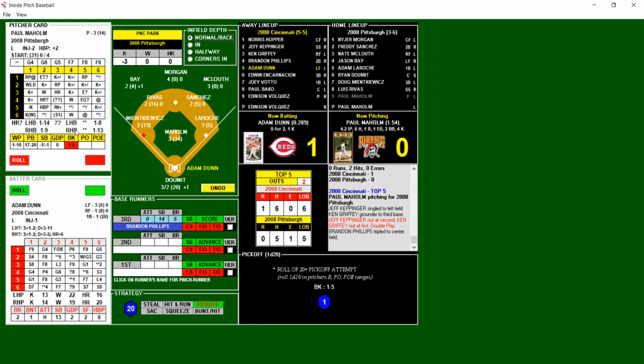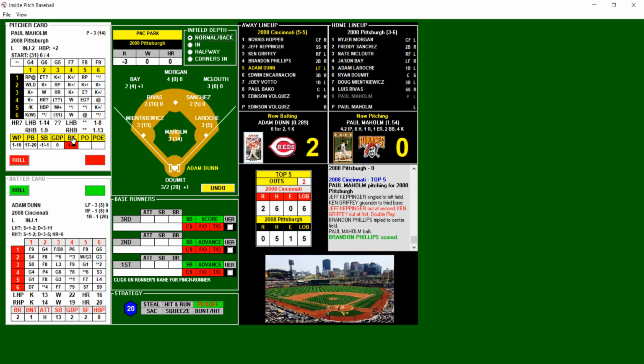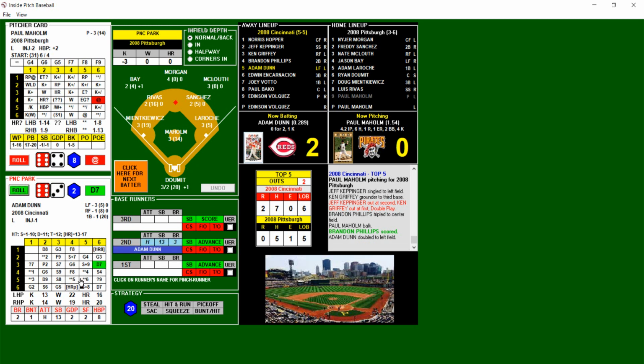Pickoff attempt on a 1. That is a balk. And that's going to score a run, so the Reds go up 2-0. Adam Dunn still at the plate. Here's the pitch. And that's going to be 6-4 at the ballpark. 6-3. That's going to be a double. So with a double for Dunn, that's going to bring up Edwin Encarnacion.